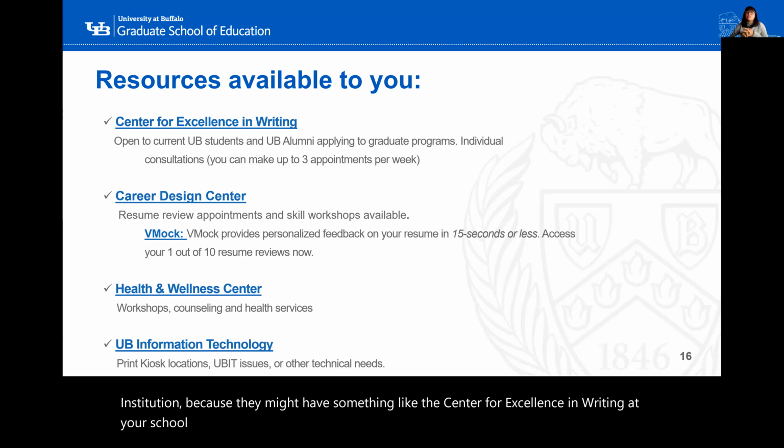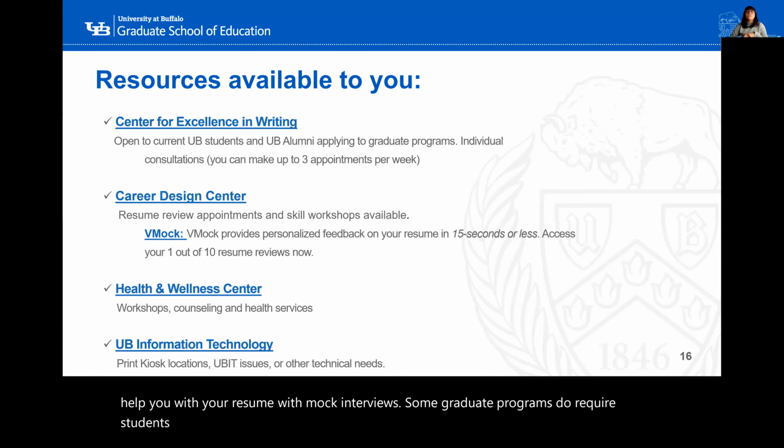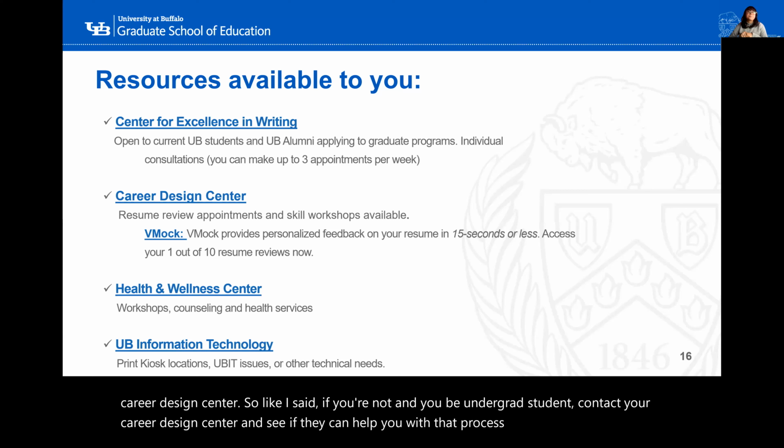Similar to that is the Career Design Center. The Career Design Center will help you with your resume and with mock interviews. Some graduate programs do require students to interview for the program they're applying to. Most schools have a Career Design Center. So like I said, if you're not a UB undergrad student, contact your Career Design Center and see if they can help you with that process and getting ready for grad school.